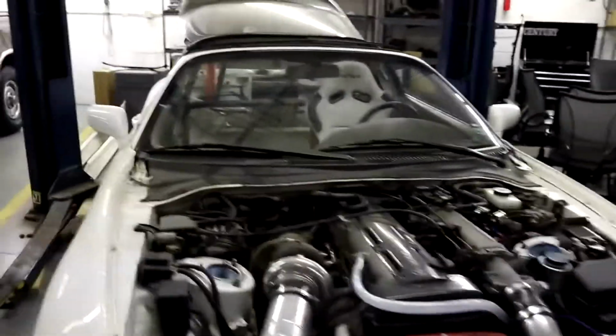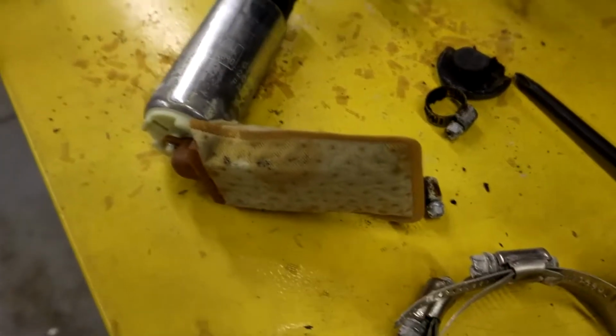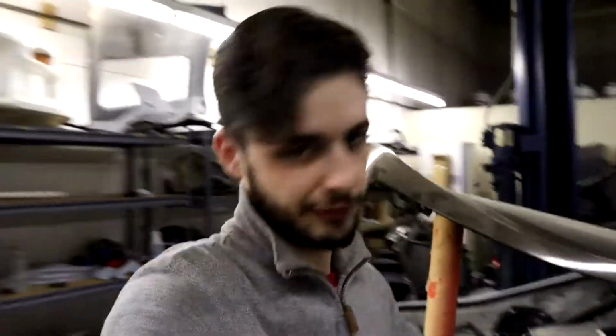If you guys are wondering where the Super is and what's the progress, well, we're still waiting for the fuel pumps to come in. The Walboro ones are very difficult to find. We haven't started it since that video. We haven't even done any work on it. Right now, we've got the fuel pumps coming in, but we do need to find these filters. Actually, the filters are more difficult to find. That's the progress with the Super right now.